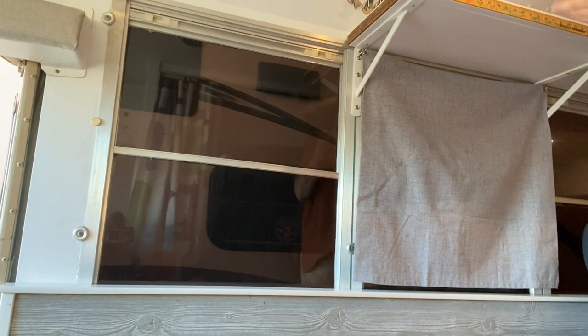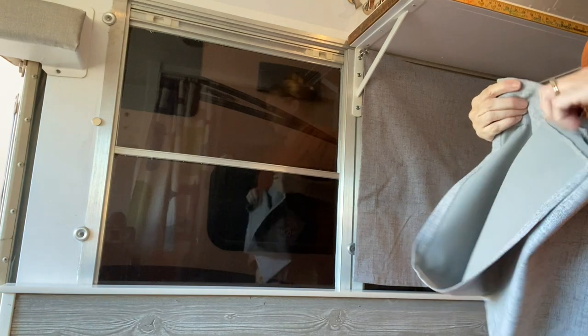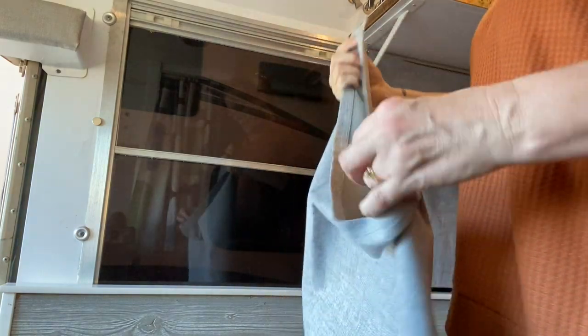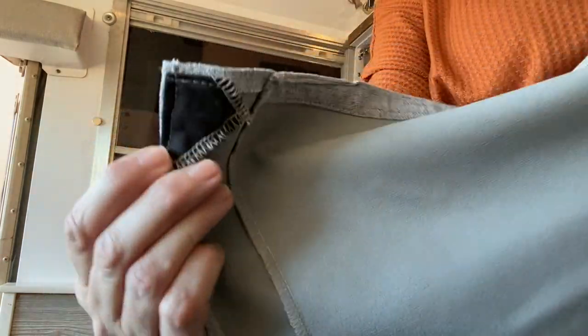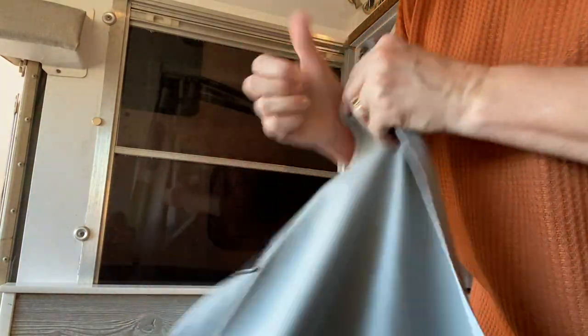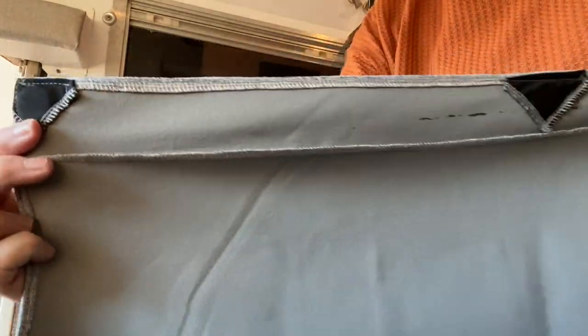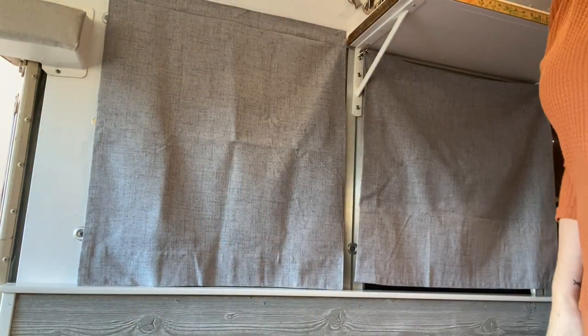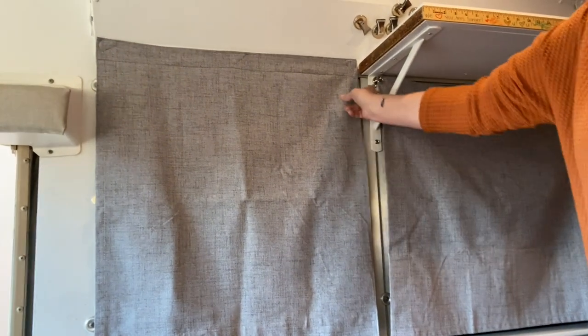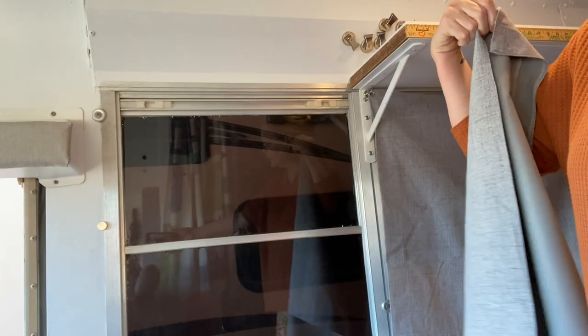Now, I also have, for the windows that don't have a shelf over it, I have these that we made with the little pockets that we sewed in, like this. Just little pockets. And you can just slap them up there. Super easy. And take them down. Super easy.